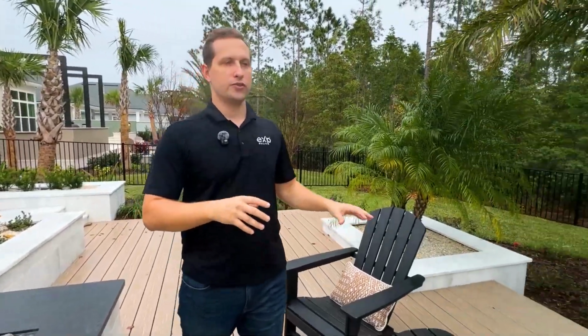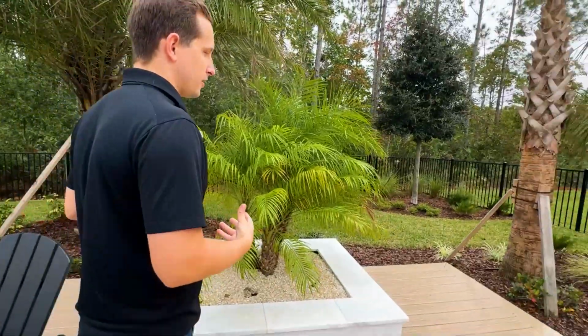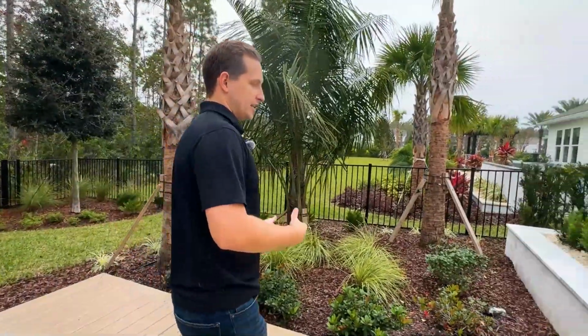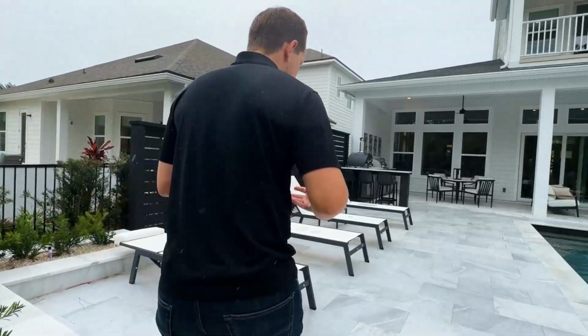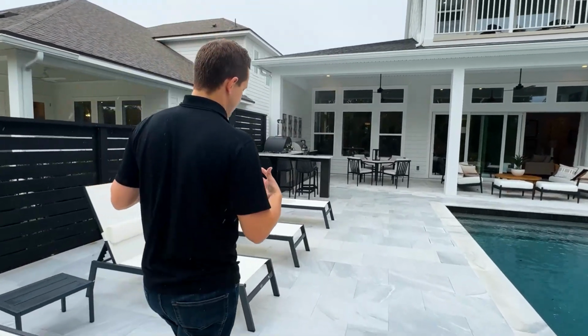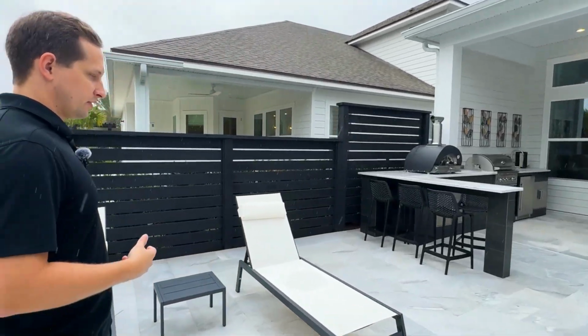And this flooring, just to mention it, is your Trex flooring. So with it being Trex, it ultimately does not get hot, it does not splinter, does not get too slick. So it really is a nice aspect to have to finish off the space.